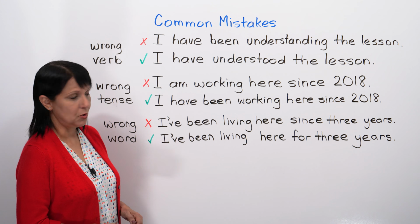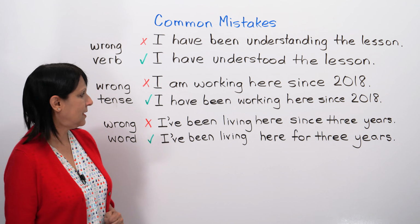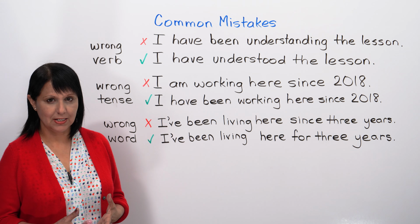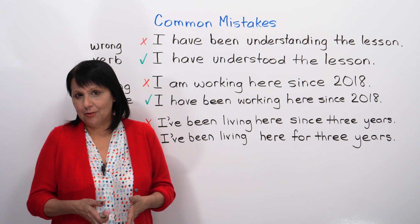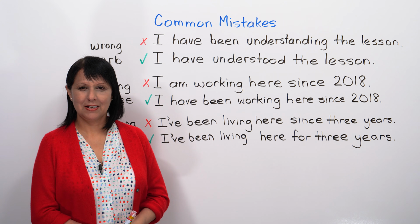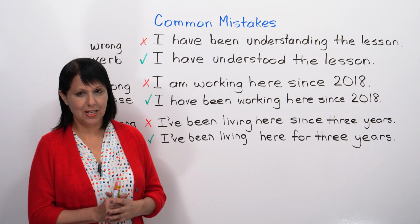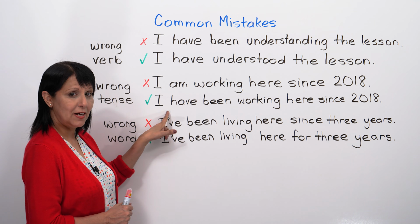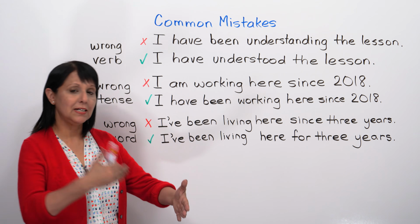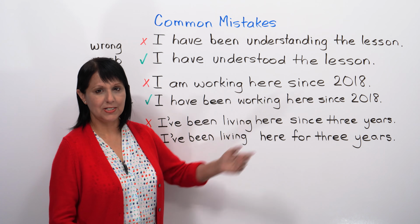Next, sometimes the wrong tense is used by a student. For example, this student wrote, I am working here since 2018. That's wrong. Why? Because this is actually present continuous. And present continuous only talks about now. So if the student only said, I am working here, that would have been okay. But the student added, since 2018. So in that case, we cannot use that present continuous tense. We needed to, in fact, use the present perfect continuous, which connects the past and the present. So here, which should have been, I have been working here since 2018.